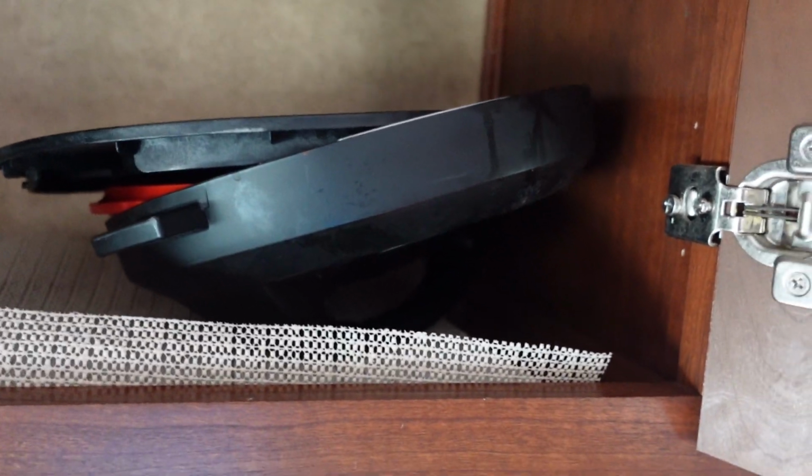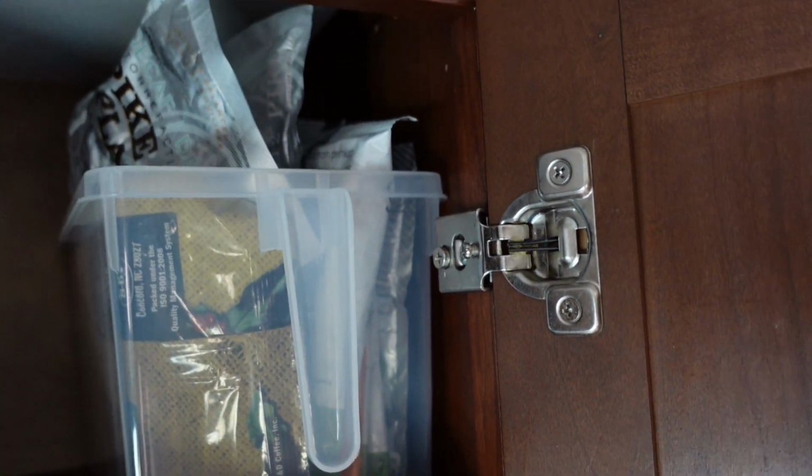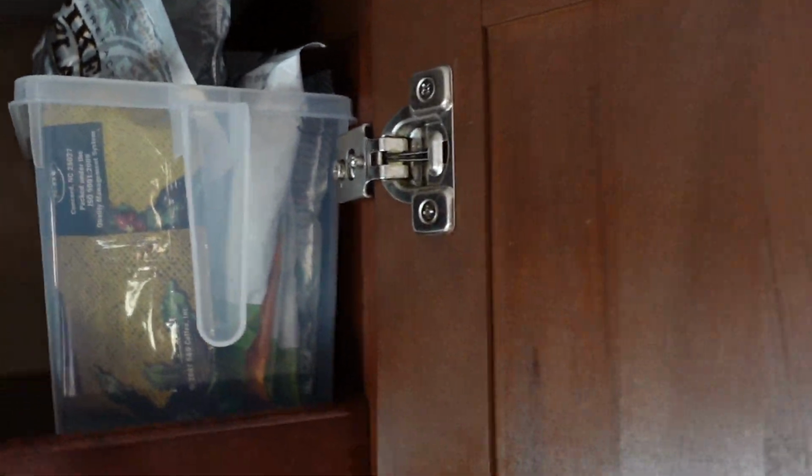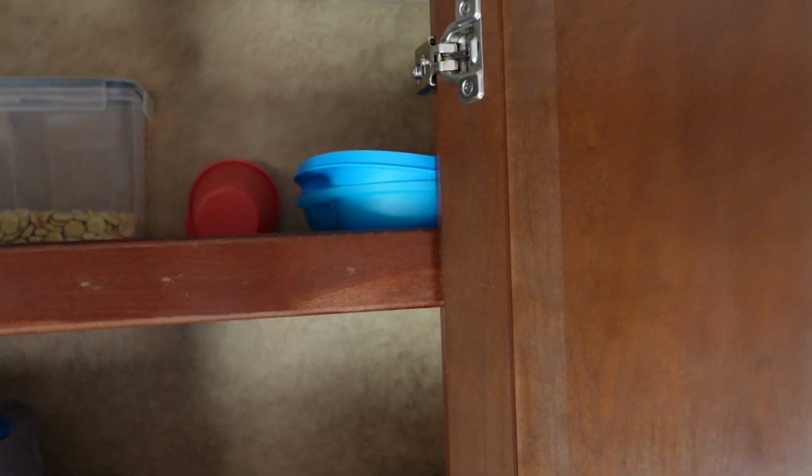This is part of the lids for the Instapot air fryer. And then some coffee pots, things that we can use in that coffee maker I showed you. Otherwise, my husband usually just brings a big plastic thing of coffee and uses that. And then here, just some miscellaneous dishes.